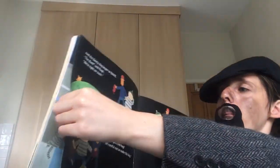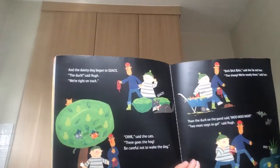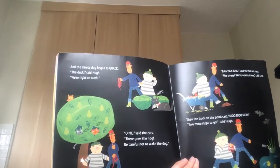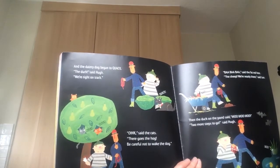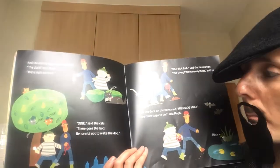The dainty dog began to quack. The duck said, Hugh, we're right on track. Does a dog say quack? What does a dog say? That's right, the dog was pretending to be a duck.